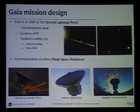We maintain pretty much constant communication with it via the 3 deep space antennae that ESA operate. So these are in Australia, Spain and Argentina, so roughly a third of the way around the Earth, so that as the Earth rotates, as one is going over the horizon, another one's coming up, so that they can hand over the connection and we continually download.